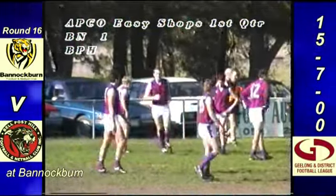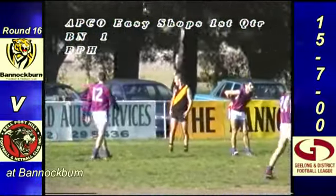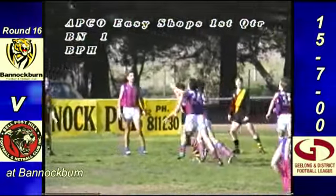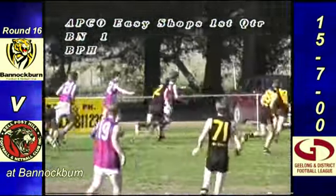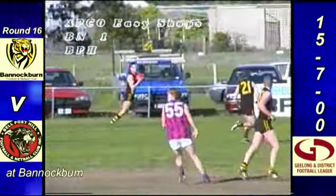Laurie, an interesting start, been in the forward line probably for Bannockburn most of the first 3 minutes. Yes, it's a good start for Bannockburn. They're trying to get some score on the board though, Eric, that's important. The ball's thrown in there now, and a bit of roughhouse tactics. I think it was picked up there by Kazina.